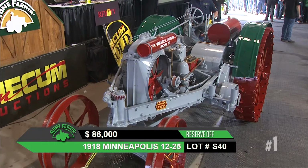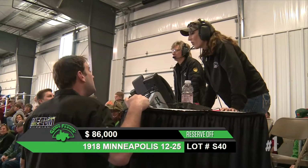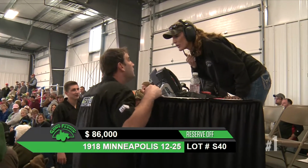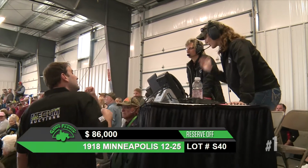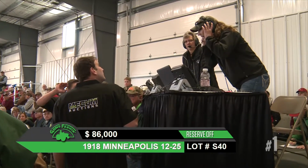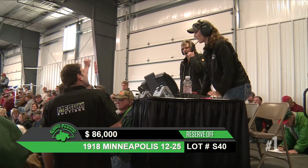This is where a lot of the positioning from a bidding standpoint takes place. Sometimes you don't want to bid too fast, you don't want to bid too slow, making your position known to the other bidders. And it did not take us long to get to that $80,000 mark on this tractor. It did not.